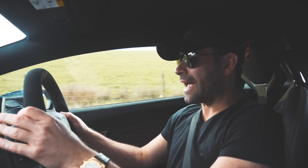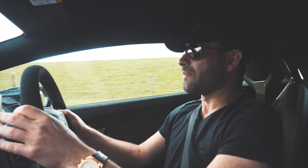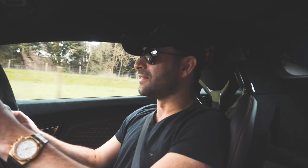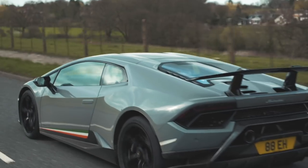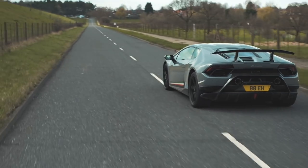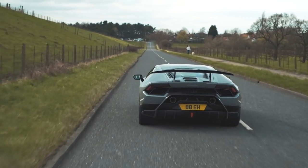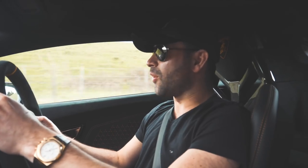Driving this now for around 15 minutes. Initial impressions, the engine, Tim, the engine, right? Amazing. Masterpiece. I drove a Gallardo Spider for a couple of weeks a few years back, and I just remember that beautiful V10 howl behind me, and I loved it. And the engine in this is just fantastic.